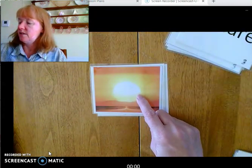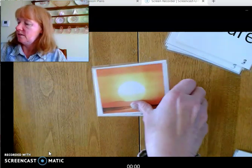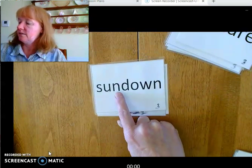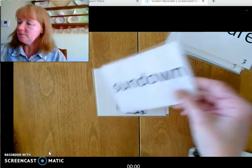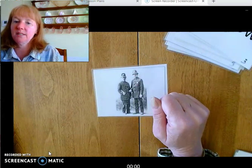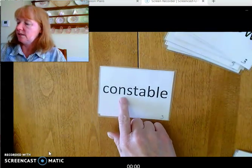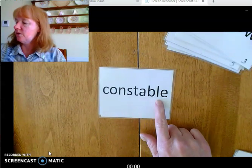And in this picture, it's the end of the day. So it is, that's right, sundown. Compound word, sun down. This is an old-fashioned word for a policeman, and usually this round hat kind of gives it away. He's a constable. Constable, not constable. Constable.